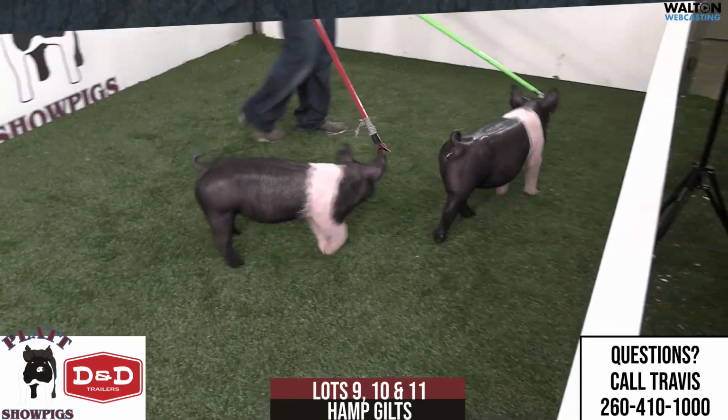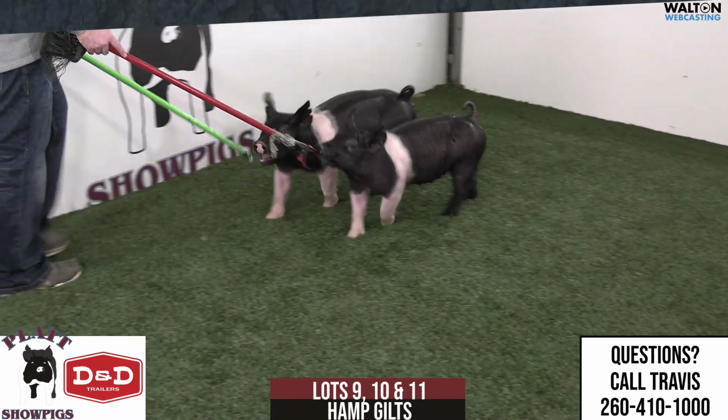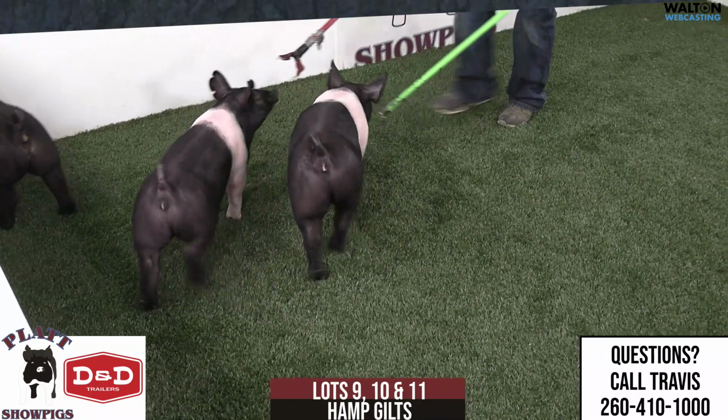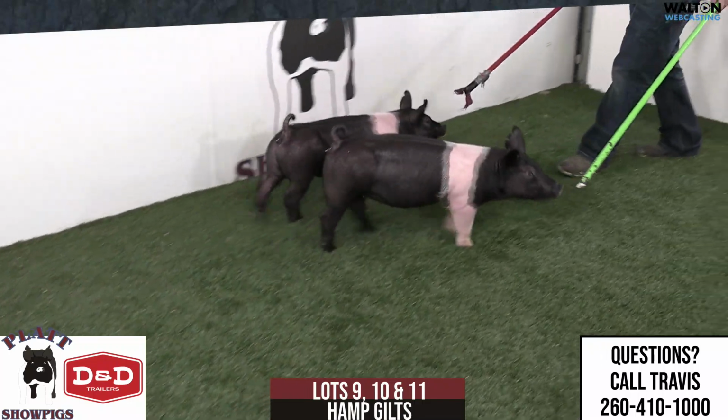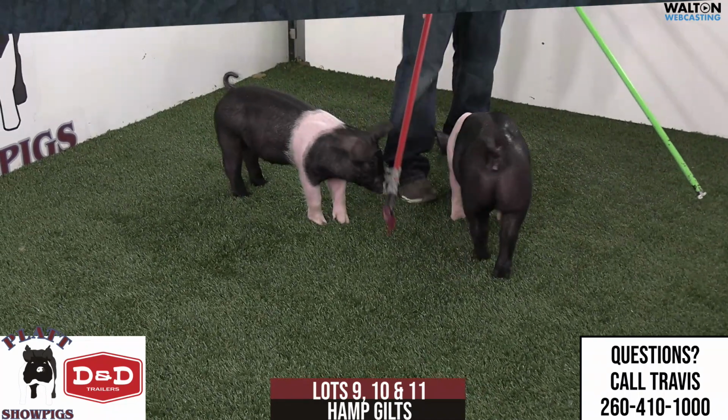December Hampshire Gilts. We're always known to sell the Hampshires a little bit later. We think with this sow line, it kind of works to the advantage of the buyers. Give them a little more time, let them see what you're dealing with, and we think that these 6 Hampshire gilts are awfully good, and we like the sow line a great deal.